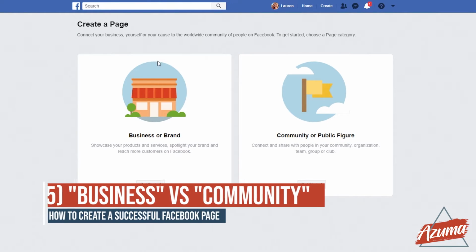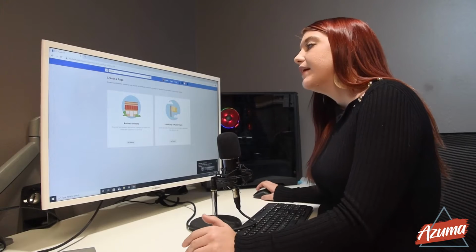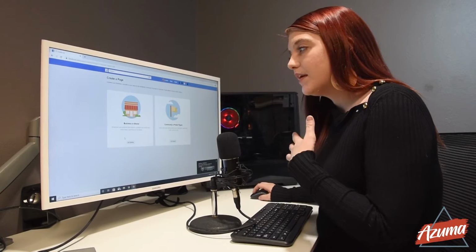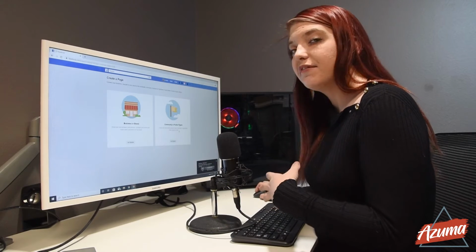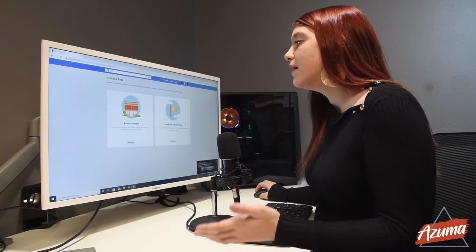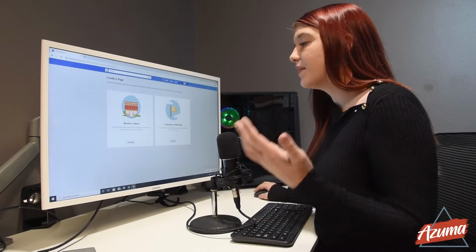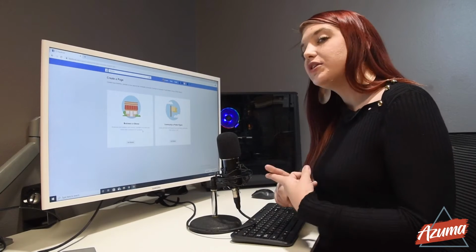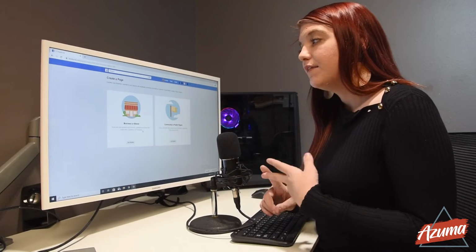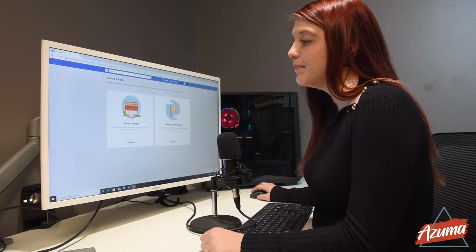So we'll click on page and it gives you two different options here. So you can either click on business or brand or community or public figure. Now, if you're a small business, or any size business, you're going to want to click on business or brand. Community or public figure is more for if you have a club, if you're a politician, if you need to connect with a team or a group. Otherwise, if you're an organization like a nonprofit organization, if you have products or services, or really any type of business, you're going to want to click on business or brand.